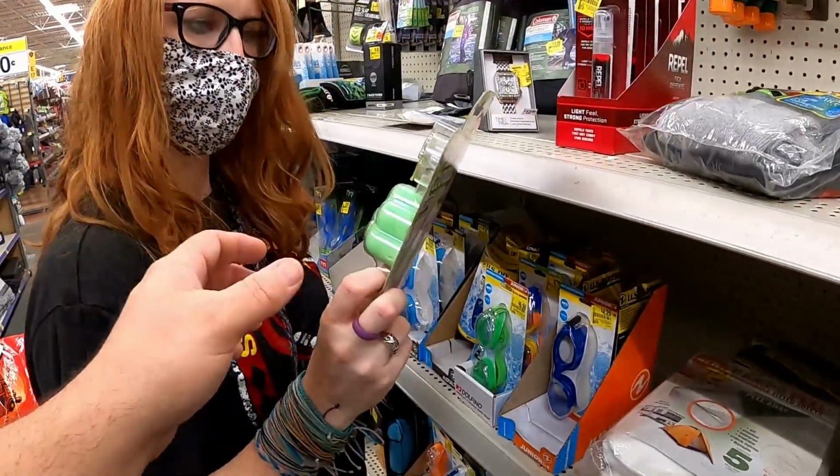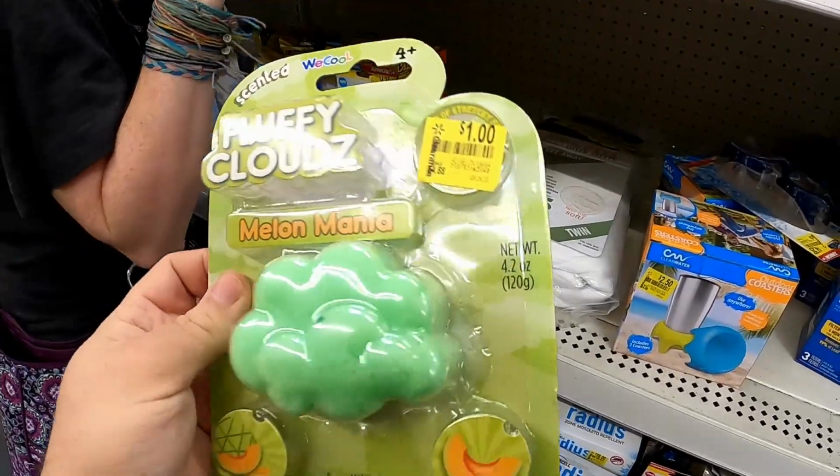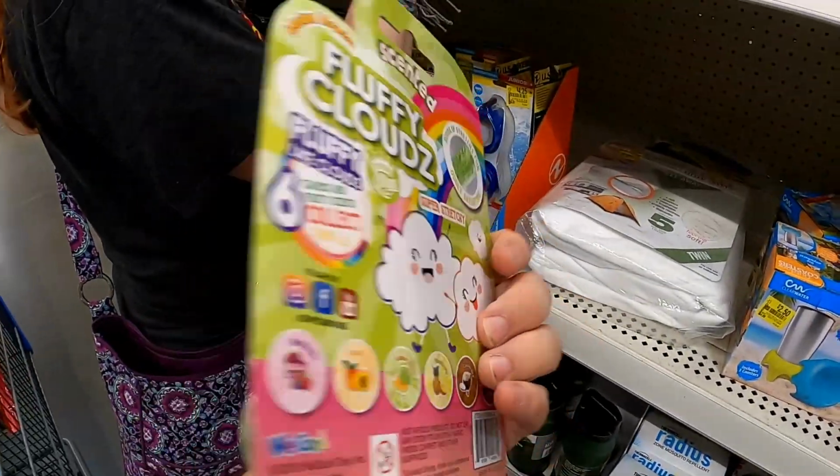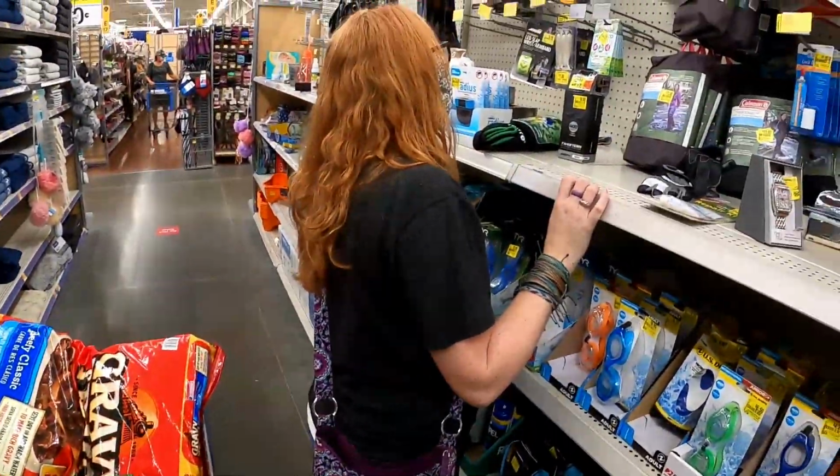What did you find there? I was thinking about getting it for Asher and putting it in with his birthday stuff. Oh yeah, that'd be pretty cool. It was $4.88. Now it's $1. Our son's birthday's coming up, so we're probably going to pick that up for him. And happy birthday. Not too bad.